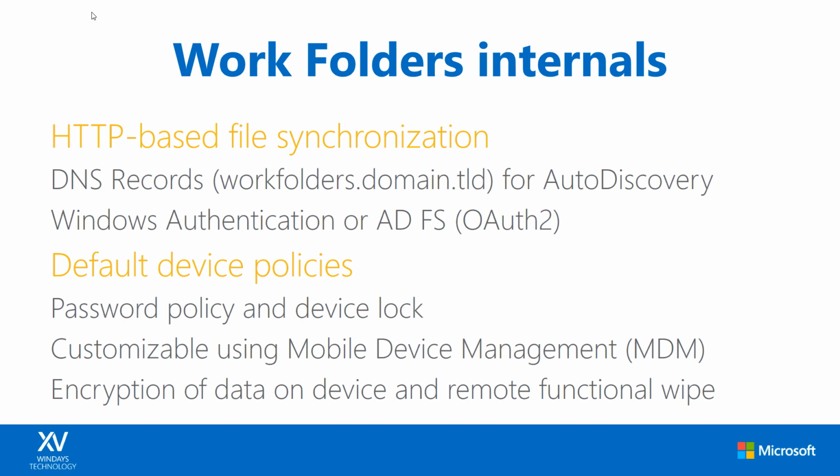It's funny though, because if you use the work folders stuff on Android and iOS, it will tell you, well, you need a password, and you need stuff like this, and you need stuff like that, and you need to comply before you can access your data. You can have Windows authentication or ADFS authentication on it. Of course, if you're doing stuff for iPads and Androids, then ADFS is the preferred way to do that, and you need some DNS records, workfolders.domain.tld, for auto discovery, just like Exchange does.